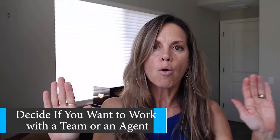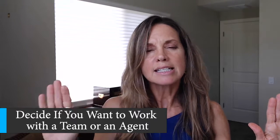That's key. The second thing is to decide whether or not you want to work with a team or an individual agent. A team usually has specialists in each aspect of the buying process, so you go from person to person that specializes in that specific area. With an individual agent, they are doing it all and must excel in each different phase of the buying process, okay?